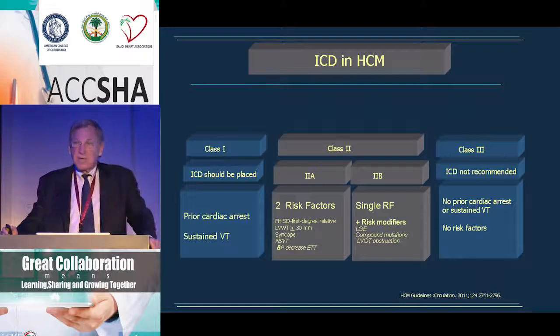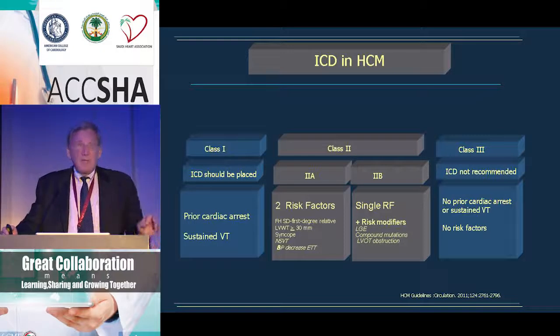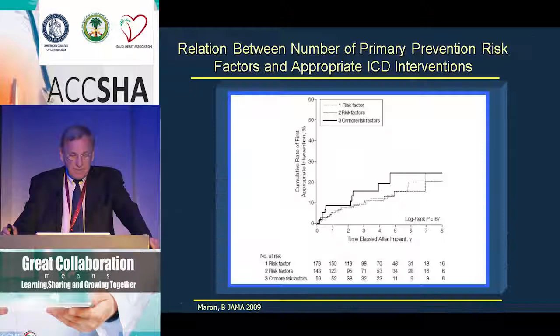Clearly, if they have two risk factors, one would have a 2A indication. 2B would be a single risk factor. And you may use the gadolinium enhancement not as an independent risk factor, but to further risk stratify if they have a single risk factor in this patient population. And certainly the ICD should not be recommended if they have no risk factors and no prior cardiac arrest.